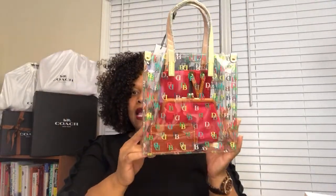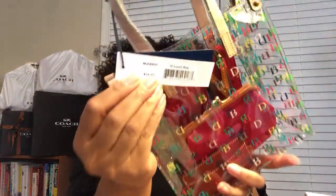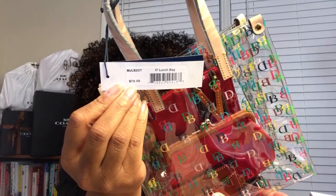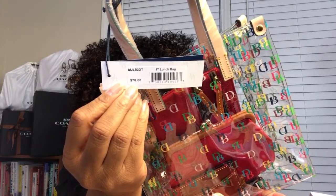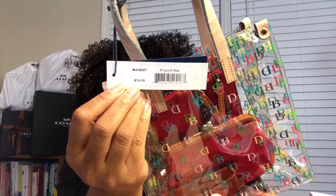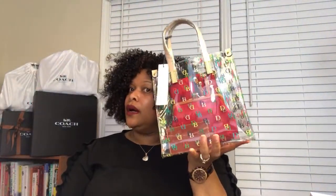Maybe it's curbside pickup. This, I think, is excellent. This size is the lunch bag. It is the IT lunch bag. These things are regular $78. And trust and believe, they have been on the Dooney and Burke site for a period of time for $78. And I know somebody bought them because they didn't want to wait and didn't know that there was a sale price. Well, I waited and I have this one, but they have a couple of others that I am absolutely interested in, the larger size.